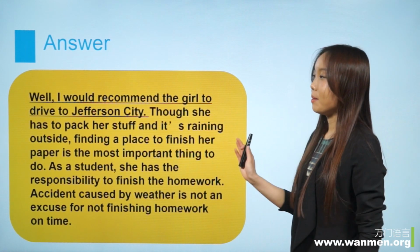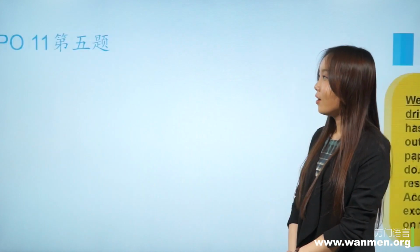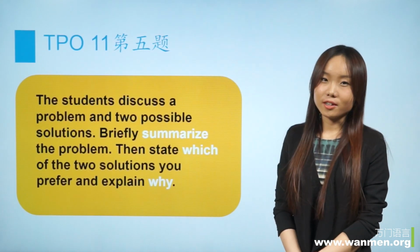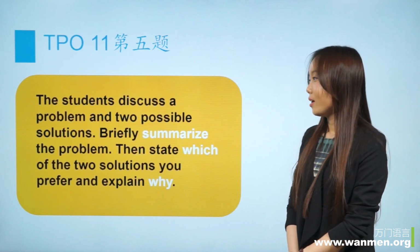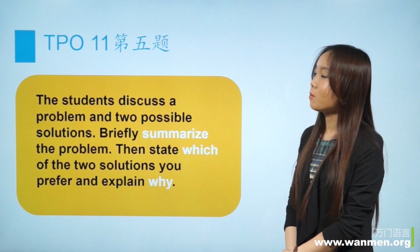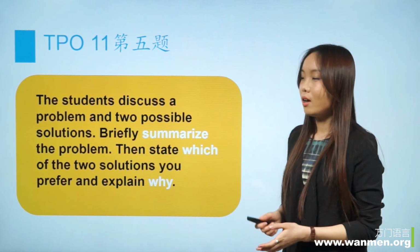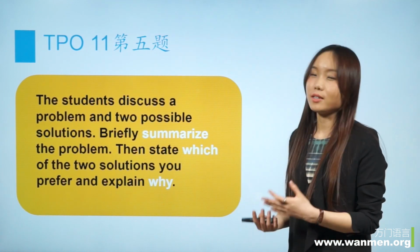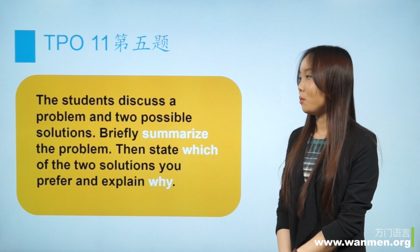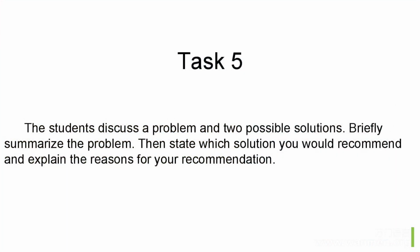这就非常符合咱们的通常人的逻辑了哈，一定要完成作业。我们再来看一下第11套题的第5题，同样的呀，又是一个比较纠结的一个问题。Discuss a problem and 2 possible solutions. 同样的，我们要先总结一下这个问题是什么，然后2个 solution 是什么，我们支持哪一种，给出我们的原因，所以3步走依旧是这样子的。我们一起来先听一下听力。Now listen to a conversation between 2 students.